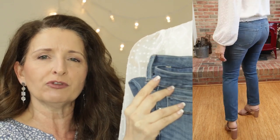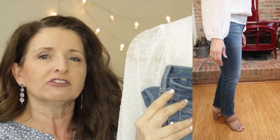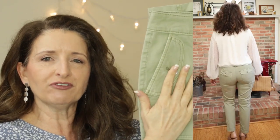These are so comfortable. These are actually the jeans that I had on when we went shopping together, so I knew they looked good with this top. I also have this sage green pair of cargo pants from White House Black Market. I love the fabric of these.